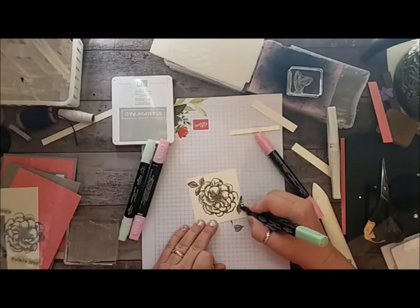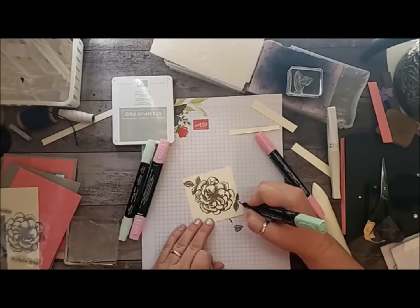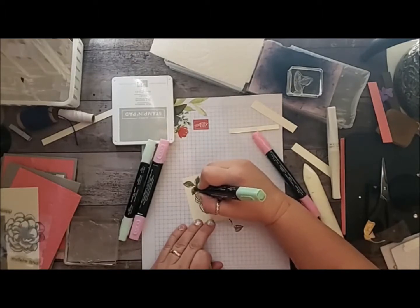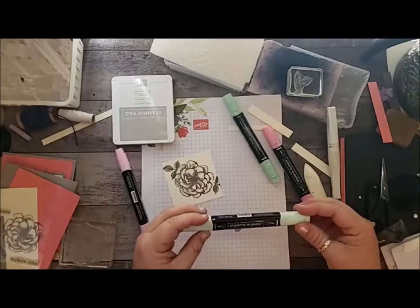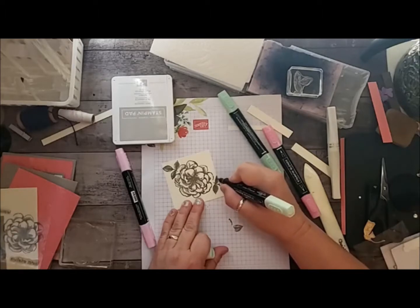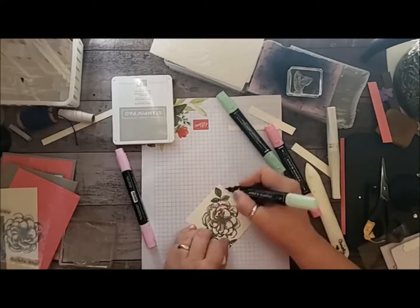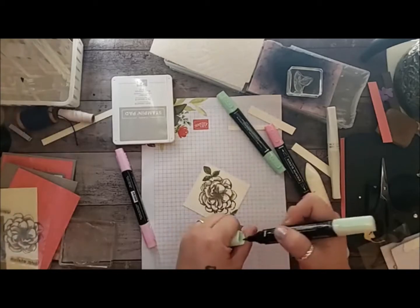So I'm just going to add some color. This is the light, this is the dark. Yep, the dark mint macaron. Just adding a little bit of color to my leaf. Just a little. And what's cool about the blends is the more color you put down, the better it actually works. But you do need to make sure that you use a surface protector because they do bleed through. Then I'm going to go back over with my light mint macaron and just fill it in a little bit more and blend out the color. So it's so pretty. Just color that in. Yay! So fun. I love coloring so much.